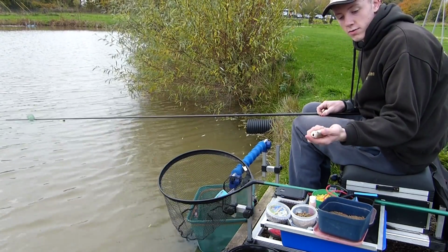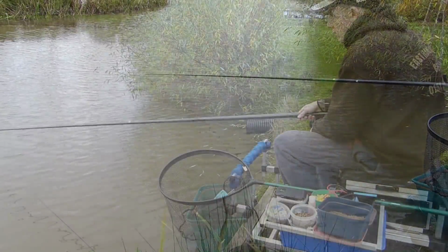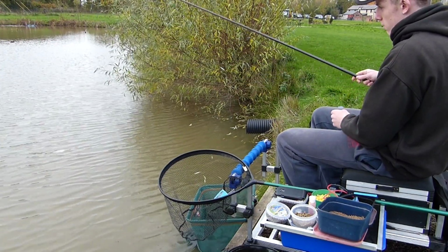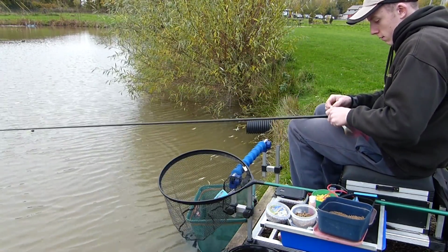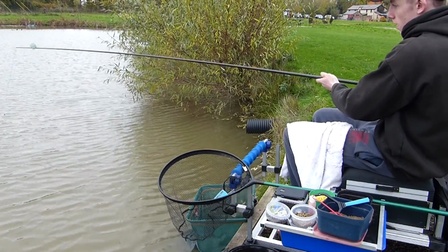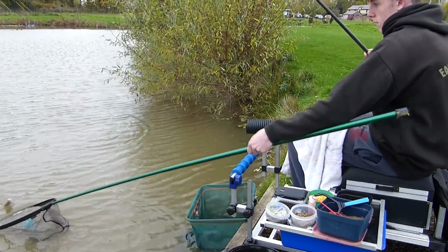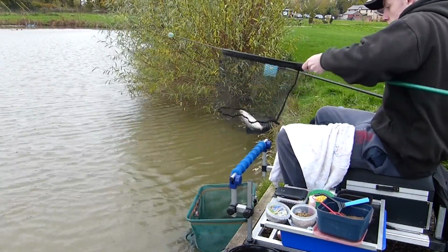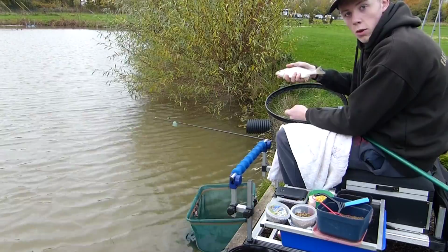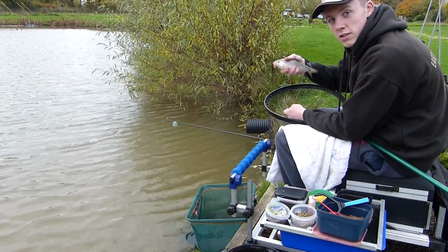And there we have it, a lovely roach off the short line. Winter sport on the short line, just with maggots, and we're getting some cracking roach like this. It does pay off to make a change.